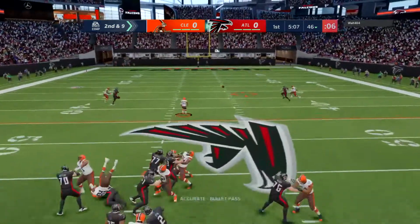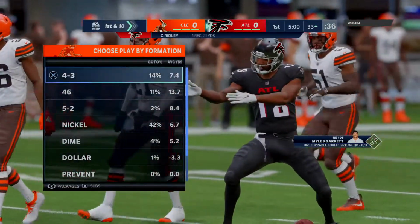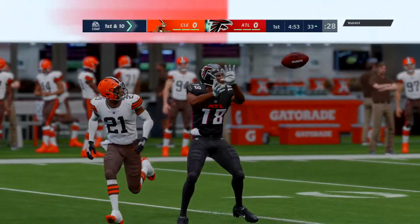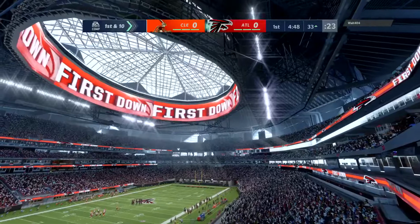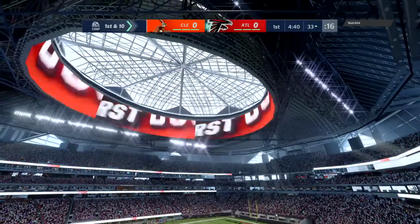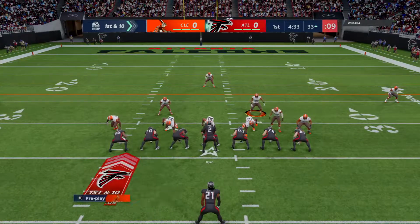Here's Ryan. Man open, that's Calvin Ridley. And they're going to have another 1st down as he's going to be tackled at the Browns' 33. A gain there of 21 yards. So a 1st and 10 upcoming from Browns territory now, down at the 33.